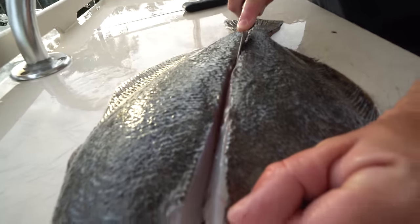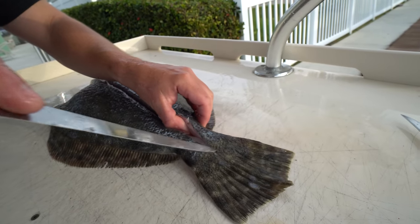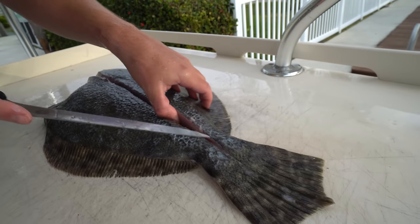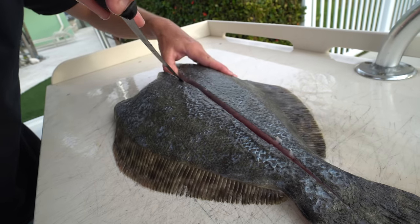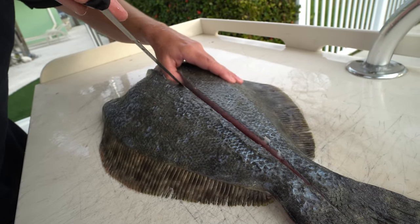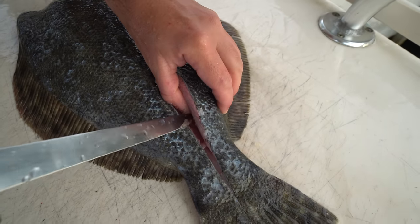So like that. I'm using my right hand to fillet and to separate the flesh from the bone, and then my other hand to kind of lift up. That way I have the leverage working for me. And really carefully making sure I don't go through the backbone.